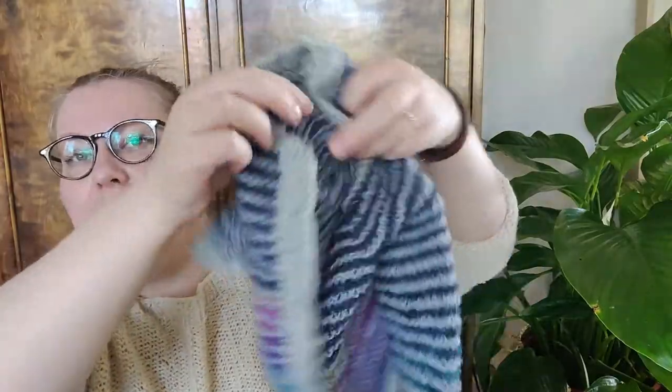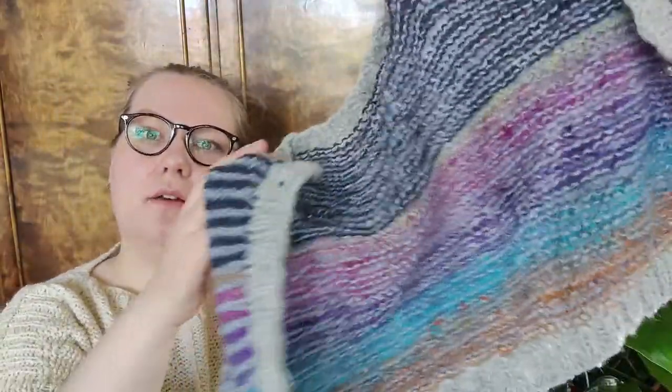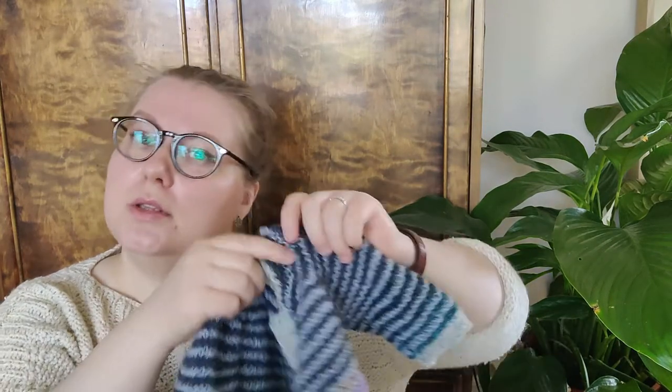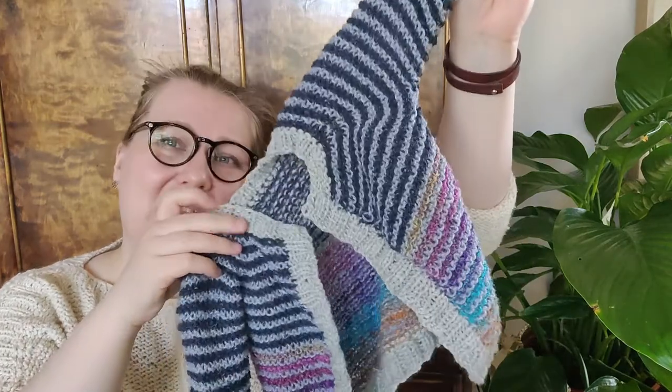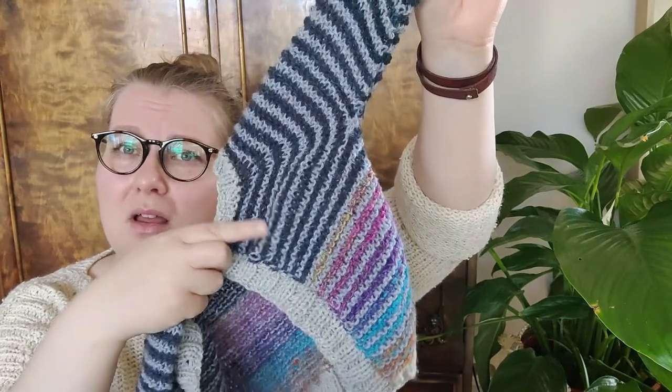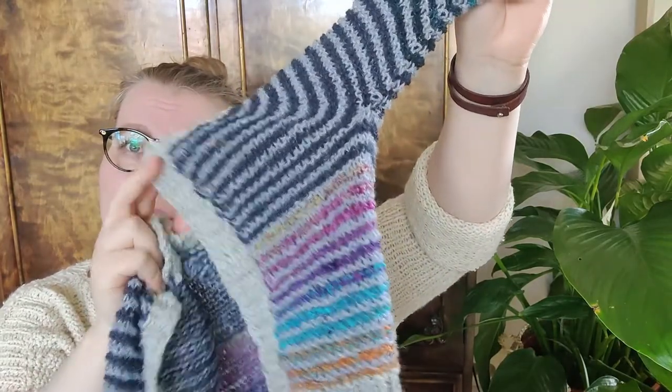And I need to buy some buttons. I really don't have proper buttons for this one. I usually prefer, especially for children, the baby knits, wooden buttons. I like the look of them, or coconut buttons. But I think that in this case, I might want some dark blue buttons to match this.